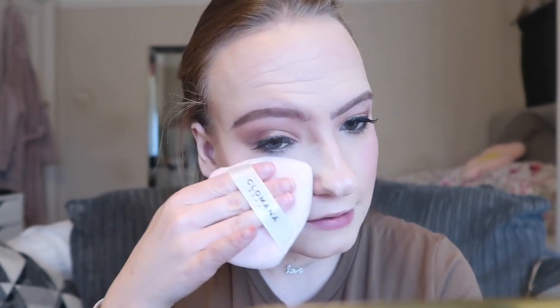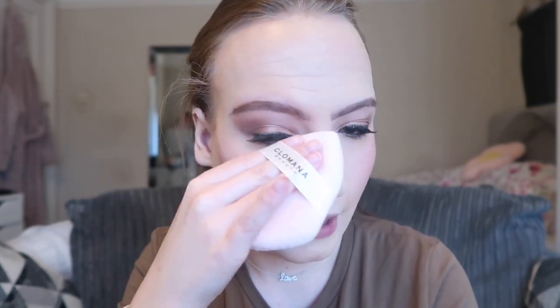Honestly, it just blends out your powder like a dream. I just can't describe how soft these powder puffs are, and I love a soft powder puff because a soft powder puff just makes your powder go on so much better, and it's really easy to apply. And I'm just going to come a little bit closer so you can see what I'm doing and how well these powder puffs work.